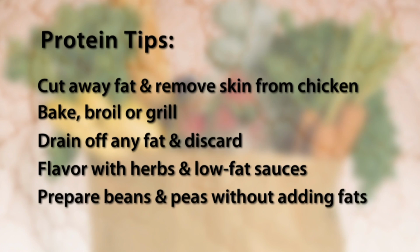Bake, broil, or grill meat, poultry, and fish, and instead of frying breaded meat like chicken or pork, bake it. Drain off any fat that appears during cooking. Throw away the fat rather than using it when you cook other foods. Flavor your meat, poultry, and fish with herbs or use low-fat sauces. Always prepare dried beans and peas without added fats.